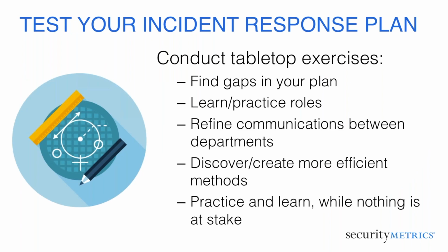Now, last and not least for your incident response plan, once you get it set up, once you have that properly documented, you need to test it. So we can't just say, again, like all of our policies, we can't say we just have it. We need to be able to use that policy. So I recommend that you conduct a tabletop exercise at least once per year.